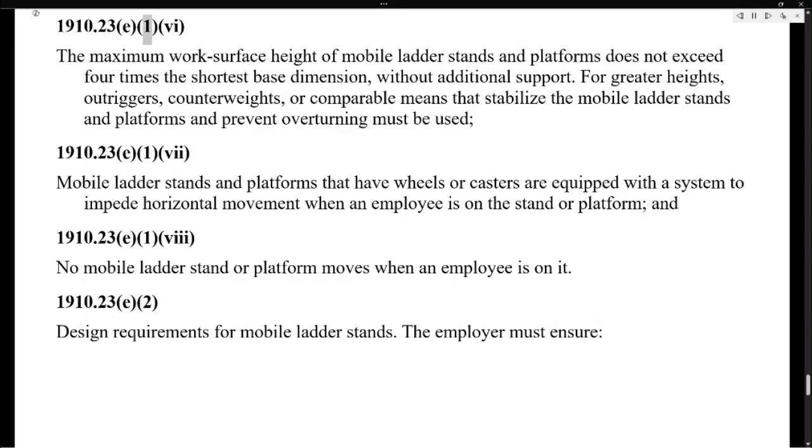1910.23(e)(1)(vi) The maximum work surface height of mobile ladder stands and platforms does not exceed 4 times the shortest base dimension without additional support. For greater heights, outriggers, counterweights, or comparable means that stabilize the mobile ladder stands and platforms and prevent overturning must be used.